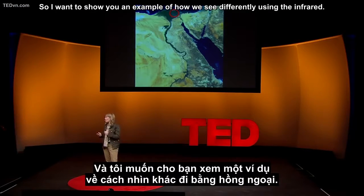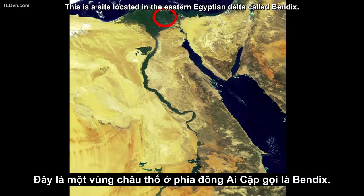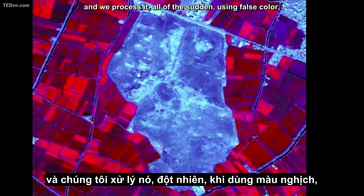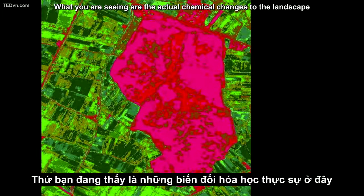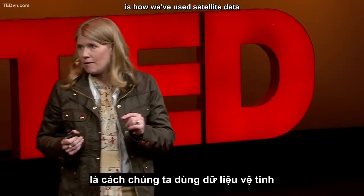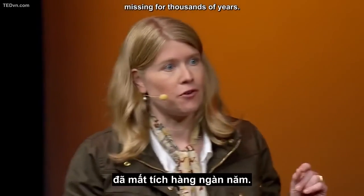So I want to show you an example of how we see differently using the infrared. This is a site located in the eastern Egyptian delta called Mendes, and the site visibly appears brown, but when we use the infrared and we process it, all of a sudden, using false color, the site appears as bright pink. What you are seeing are the actual chemical changes to the landscape caused by the building materials and activities of the ancient Egyptians. What I want to share with you today is how we've used satellite data to find an ancient Egyptian city called Ichtawi, missing for thousands of years.